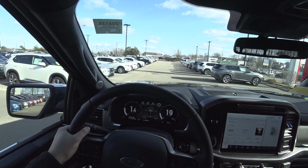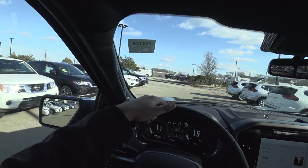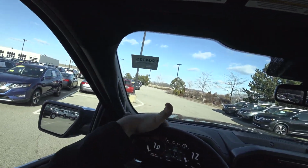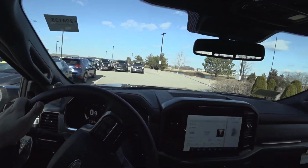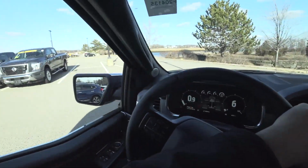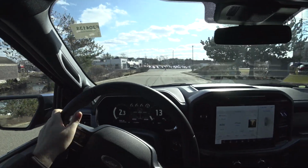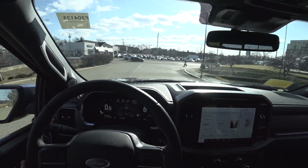Very curious to try out the PowerBoost. That'll be very, very cool. By the way, the range to empty right now, and this truck drives around the lot, it's not getting the best mileage in the world. 576 miles to empty. And that is a low estimate because the average fuel economy is very low because it just sits and idles. That is insanity.